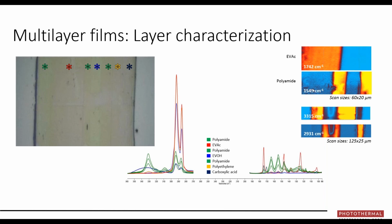If we switch the laser wave number to 1545 reciprocal centimeters, we can light up the polyamide layers of the film. And similarly, in the high wave number range, we can get the NH stretch from the polyamides and the CH stretches from the polyethylene layers in the sample. And these are collected much quicker than a full hyperspectral data set.